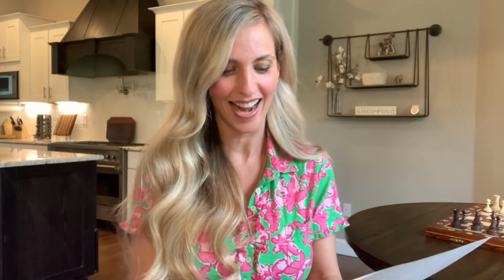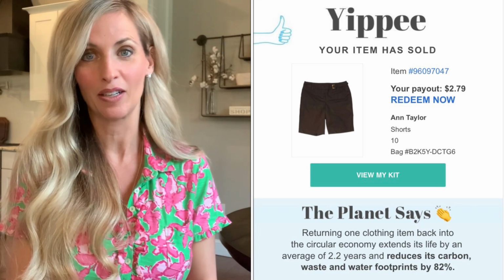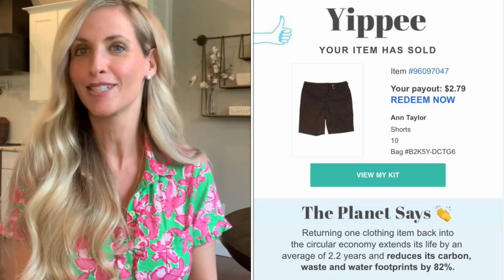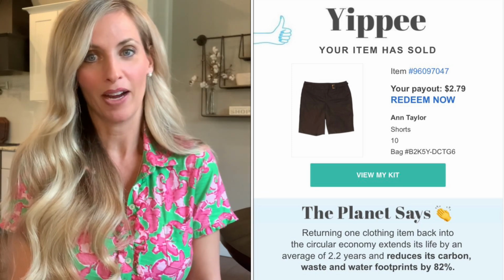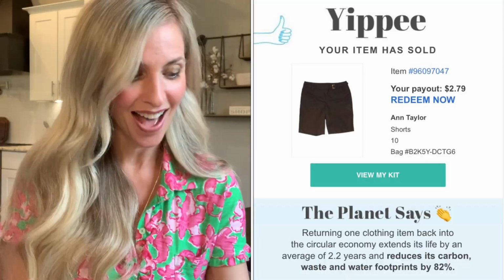And then one sale from ThredUP, and this one sold. It was an Ann Taylor pair of shorts that I picked up at the bins for 50 cents. And it sold. My earnings were $2.79. So not a lot, but still that was almost 0 work. If I can just pick up a few really lightweight items from the bins every time, send them up to ThredUP and not really have to do much work at all, I think that is excellent.